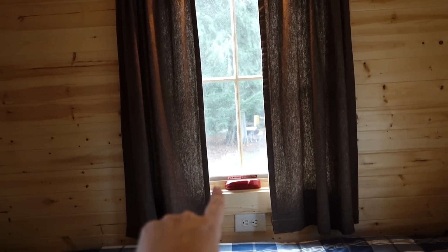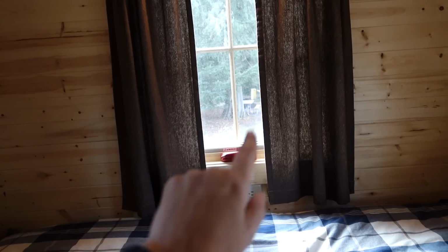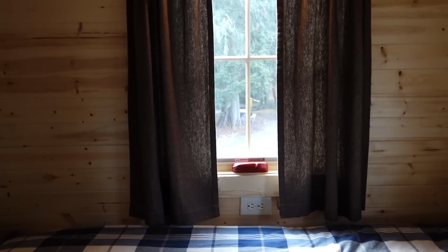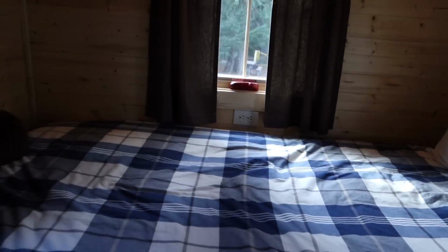One thing I want to point out is because it's a Tumbleweed RVIA certified tiny house, it has an emergency exit on the back, an egress window. That is something that is required of RVIA. Just a little tidbit in case you were wondering what that red handle was. But yeah, it's basically just a bedroom right there.